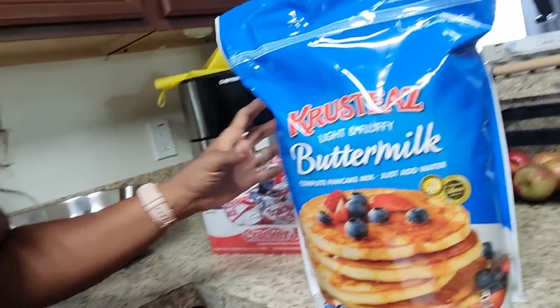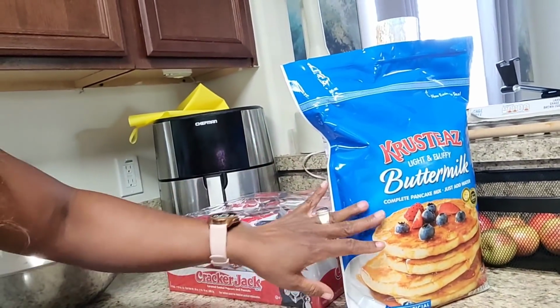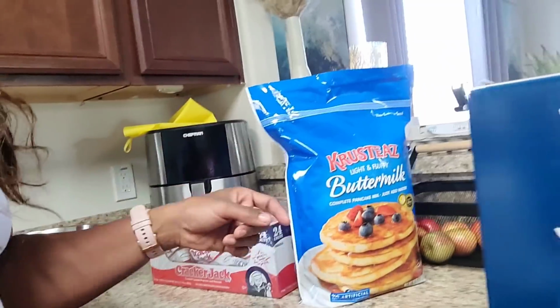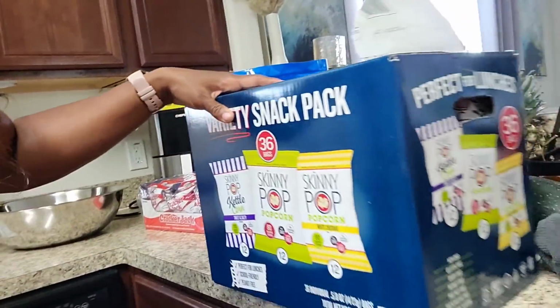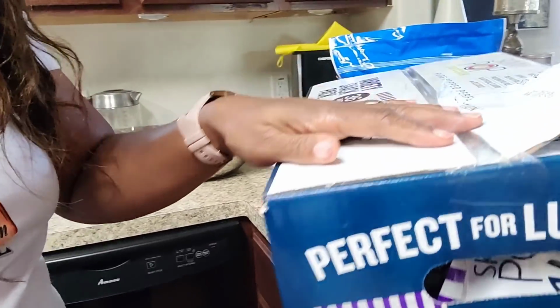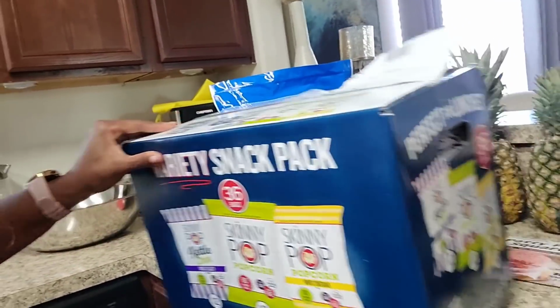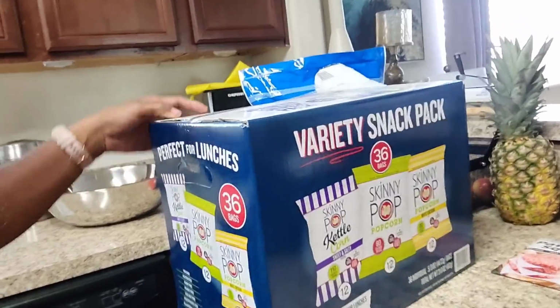I got some more Crusties because that's what they eat. It's the pancake mix. You add egg and oil if you want waffles. So, yeah. I got that. I got these. Oh, I was so hungry. Look, I had a piece of cheese and a pie. These expire March 2nd. So, these are going to make it to March between their lunches and me eating these. They won't make it to March.